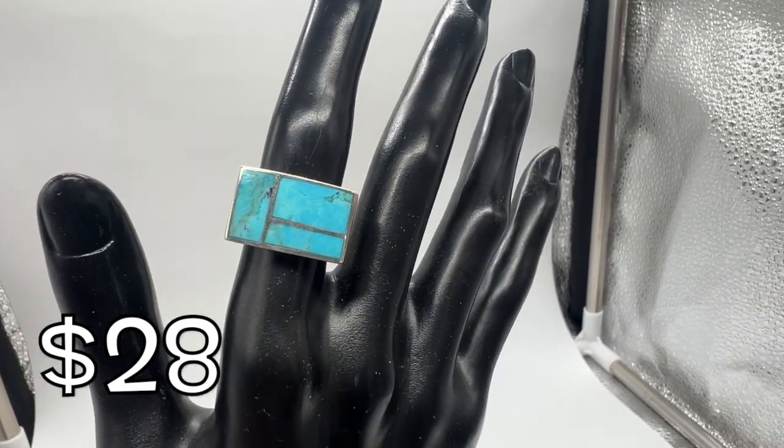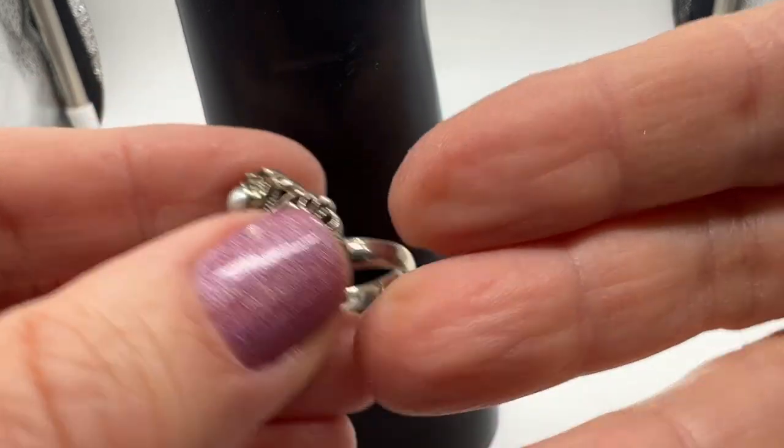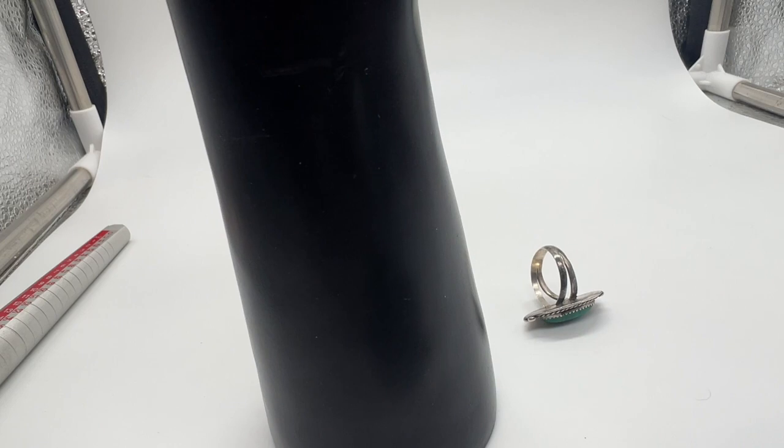It's beautiful. This one is marked SLG 925. I'll put it on the screen. I can't remember who that is.